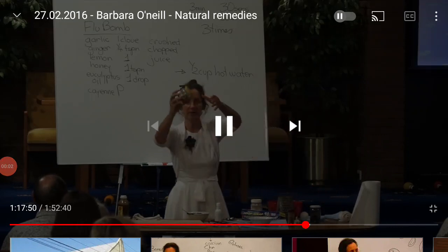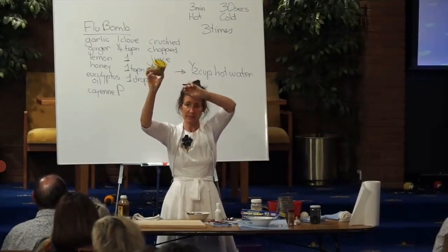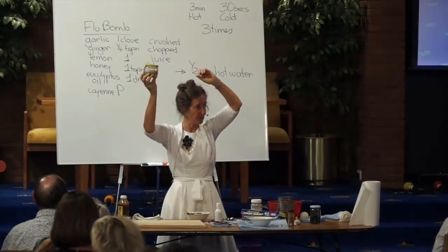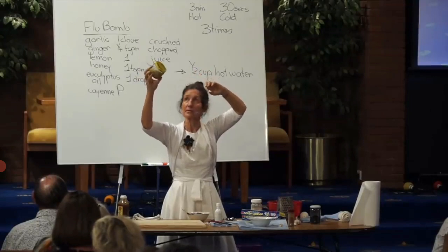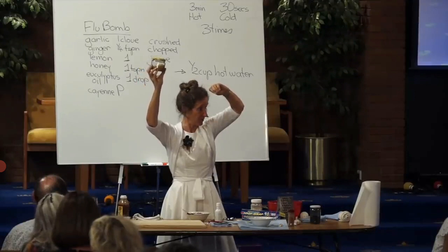Another look at the syrup forming now. Can you see it? It's still a little bit thick in the bottom because it can take 24 hours before it's fully syruped. But if you had someone that had a bad cough, you could use a little bit of that straight away.